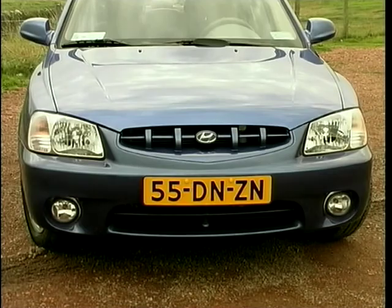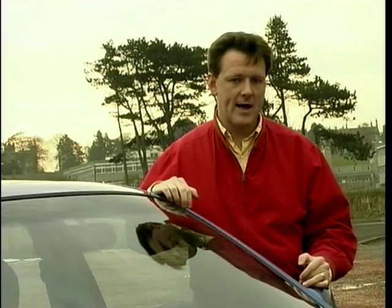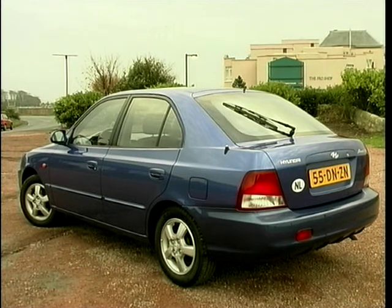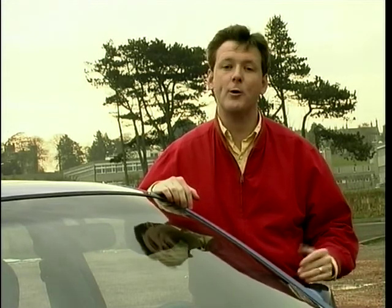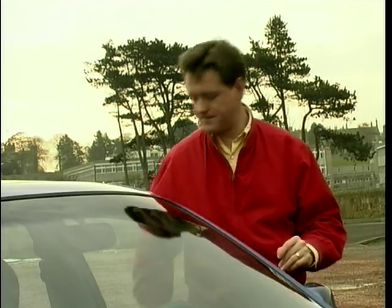However, let's not get too far off the point, because what Hyundai buyers are concerned with is not looks, but price, specification and value for money. What Hyundai say you get with the Accent is a C-Class car for the price of a B-Class car. In reality, that means you get something the size of a Ford Focus for the price of a Ford Fiesta. The entry-level 1.3 model will come in at less than £8,000. Something like this 1.5 GLS 5-door will be under £10,000.